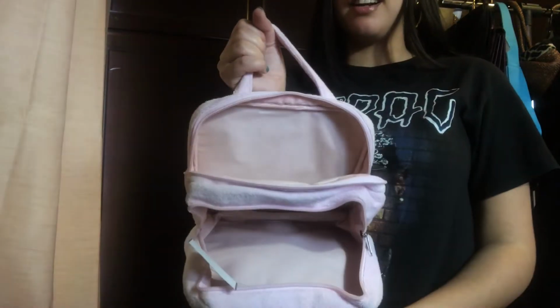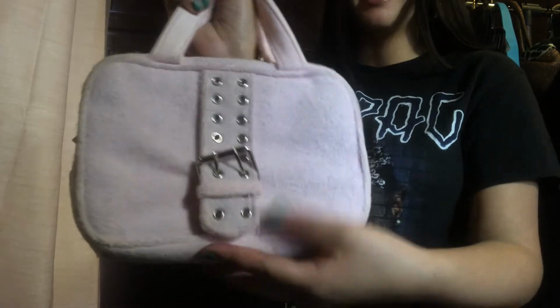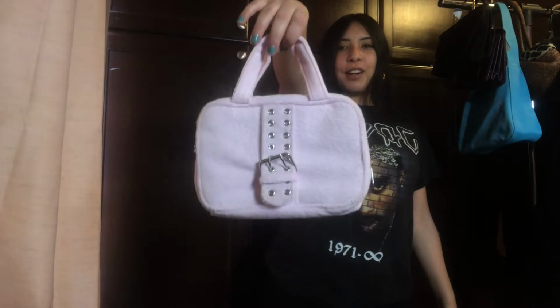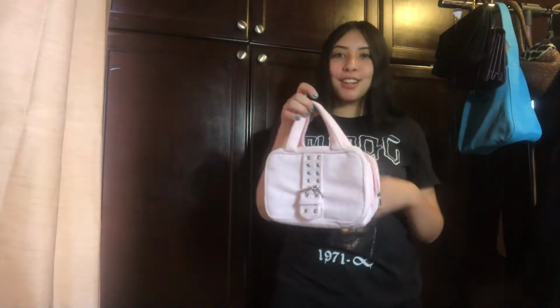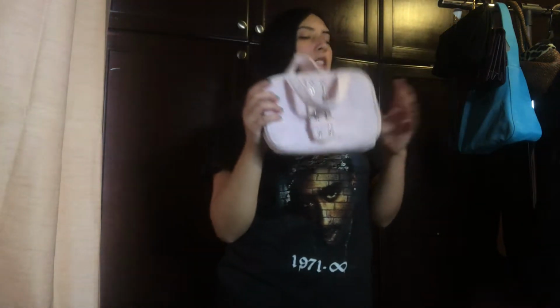The next purse that I found, this one gives me very early 2000s vibes. If you look at it, it looks like it has a little towel fabric, but it's so cute. I love that it's pink. This is perfect to wear with a little 2000s outfit. You know, if you wore an all pink look, like a hot pink mini skirt and a baby pink shirt, and you add this for a touch. This one was $6 and I got this one at Goodwill, so it was a little bit more expensive than the other thrift store. But it's super fucking cute.